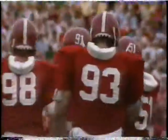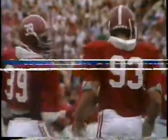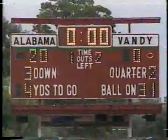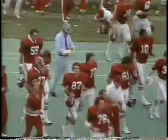10 seconds left in the half. 5 seconds. Vanderbilt might have time for one more play. It won't. The first half here at Tuscaloosa, Alabama, has come to a close. At the end of the first half, it is Alabama 20, Vanderbilt nothing. Back with halftime after this.